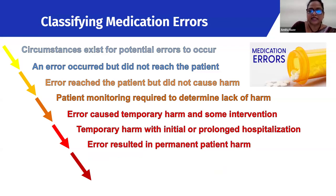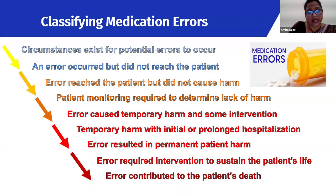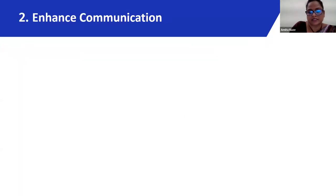Next is an error resulted in permanent patient harm. Like any overdose of any drug which has caused ototoxicity to the patient can be an example. Next is error required intervention to sustain the patient life. For example, injection morphine strength and dosage variation has occurred. So that has sustained the patient life. And last, but the very danger is that error contributed to patient's death, like infusing injection potassium chloride directly to the patient's IV line. So these are the classification of medication errors.